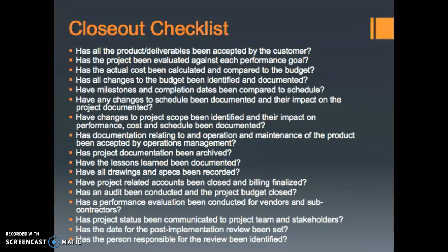Have changes to the project scope been identified and their impact, performance, costs, and schedule been documented? Has documentation relating to operation and maintenance of the product been accepted by the operations management? Has project documentation been archived? Have the lessons learned been documented? Have all drawings and specs been recorded?